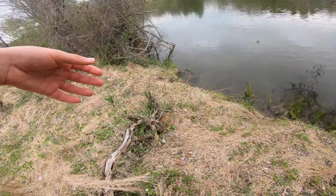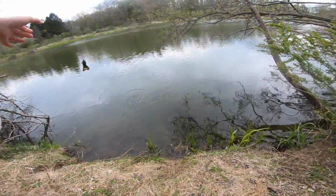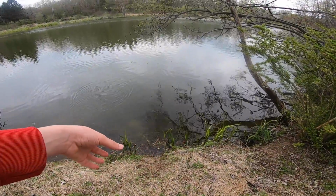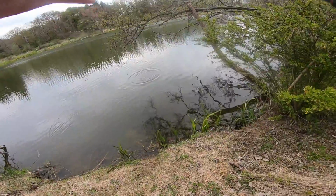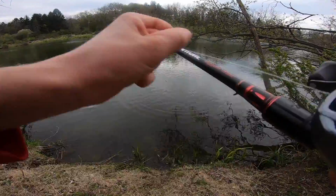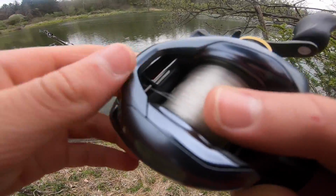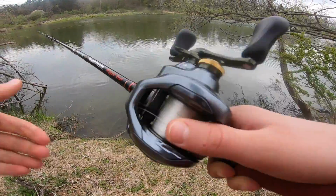Oh, 3-pounder, 3-pound bass under this tree. Should have pitched up to it first. I'm stuck. Should have pitched up to this tree first before I came in. Well, he's just kind of swimming away.